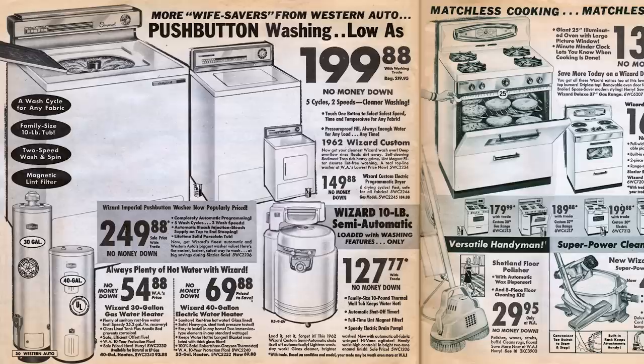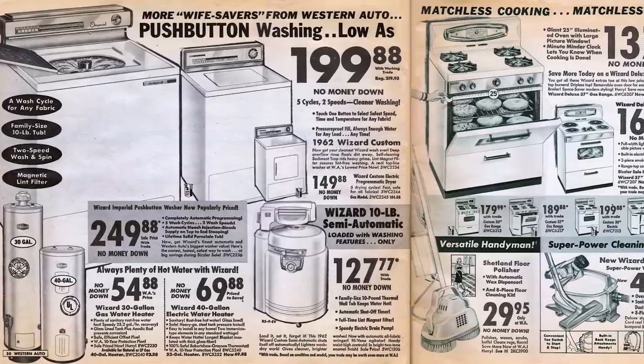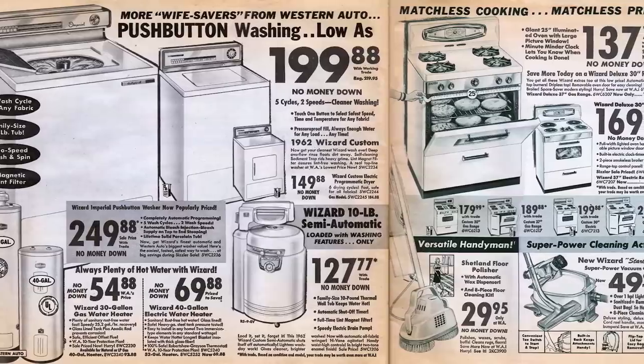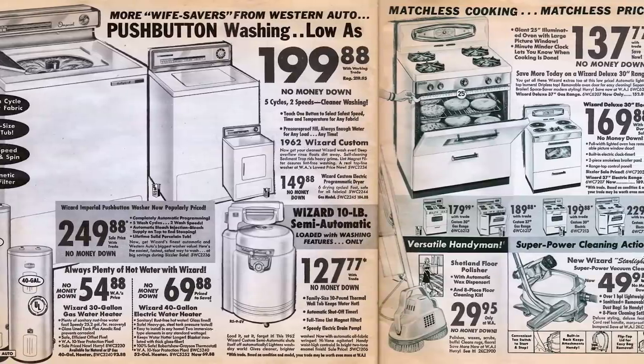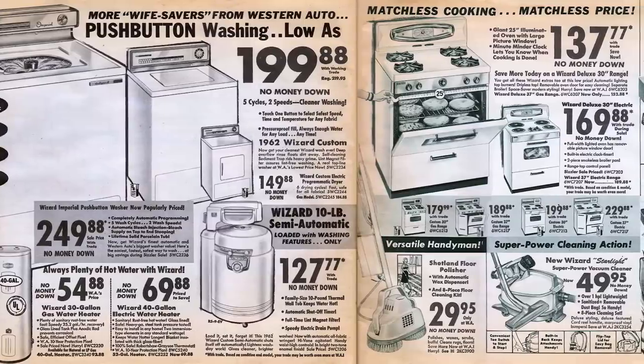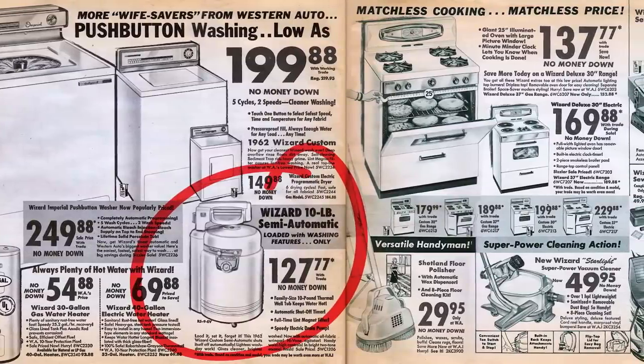Now, this is just too much. Washers and dryers. Really. And water heaters. And stoves. Talk about one-stop shopping. I don't know. Were we talking about one-stop shopping? Oh, check out the semi-automatic washer.